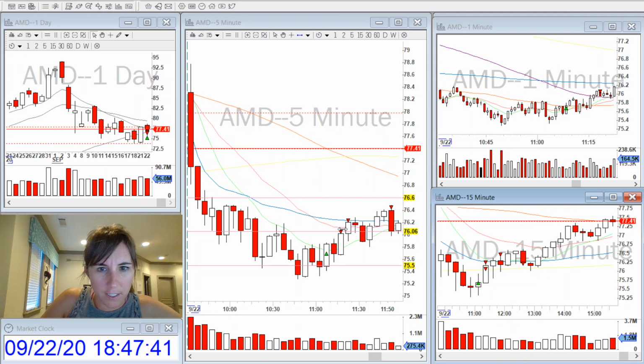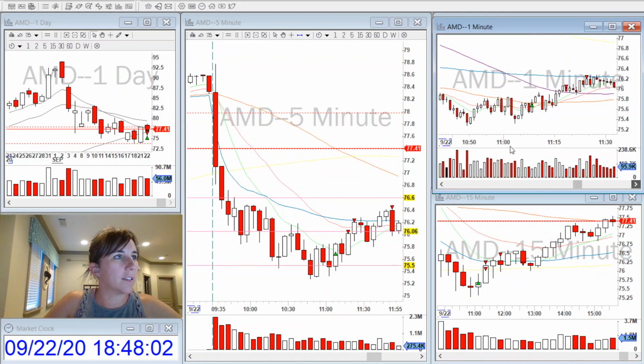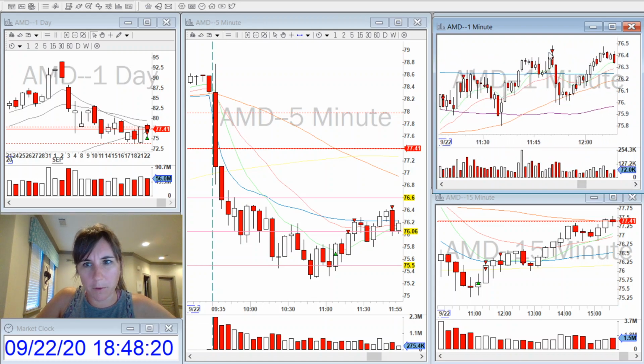My first partial was taken at this level that I had marked from the daily. My second partial was taken at VWAP. My third was taken at a level that was a resistance level from earlier that morning, and I actually partialed out majority of my position there, and then I needed to leave. So I placed a range order, and right here was where I exited majority of my position.